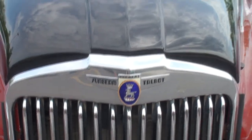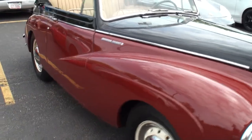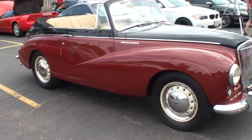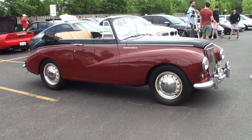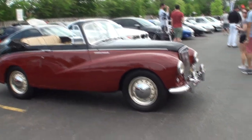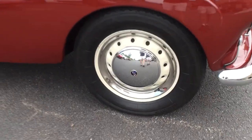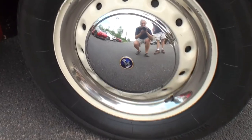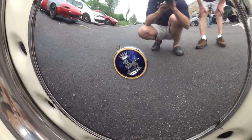Looks just spectacular. Let's take a look at it from the side. What's the reaction of someone when you're driving this to the show? Well, everybody looks at it. They don't know what it is. They think it might be a Rolls Royce or Bentley or something like that. Or a Mercedes. I mean, these were unusual cars in their day. It's not like they made a lot of these.